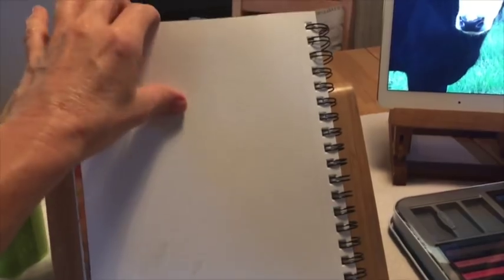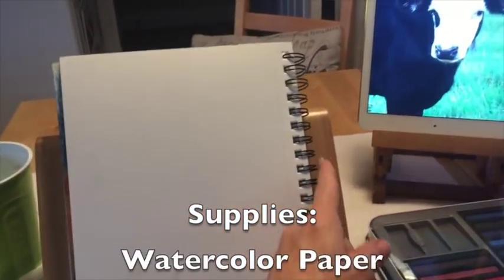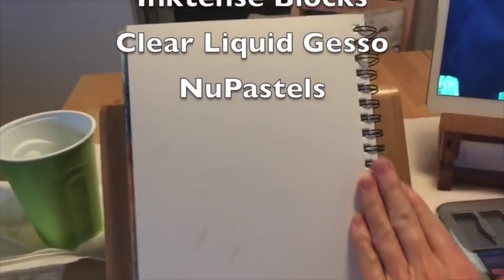Okay, here's my little setup here. I've got my watercolor paper. I am now using the smooth side. Again, like I mentioned, I'm left-handed. I use both left and right, but primarily left-handed. So I try to keep my spiral on the opposite side, just not to get in my way when I'm working here.